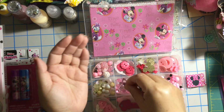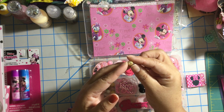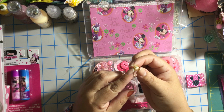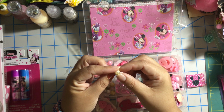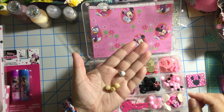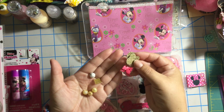Oh my God, look, are these beads? Oh my God, look at these beads. They are covered like in a gold mesh or gold, I don't know how to describe it, but it looks beautiful. She shared with me some of it. Thank you very much. Look at these beads. Beautiful. We have more over here. And we have some acrylic pieces that you can use to decorate. We have more.